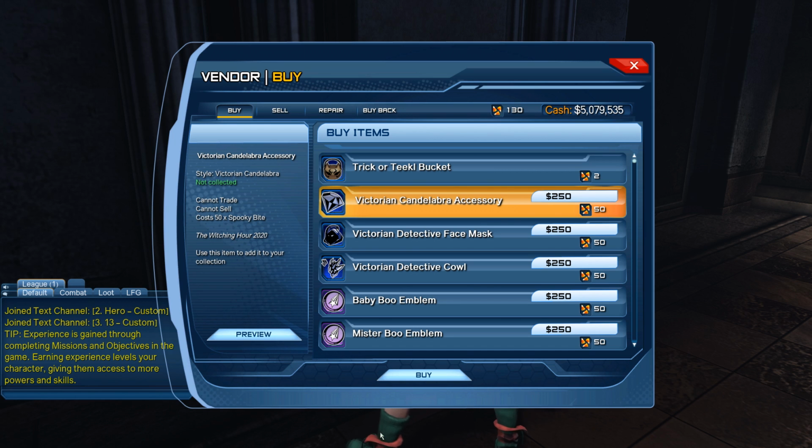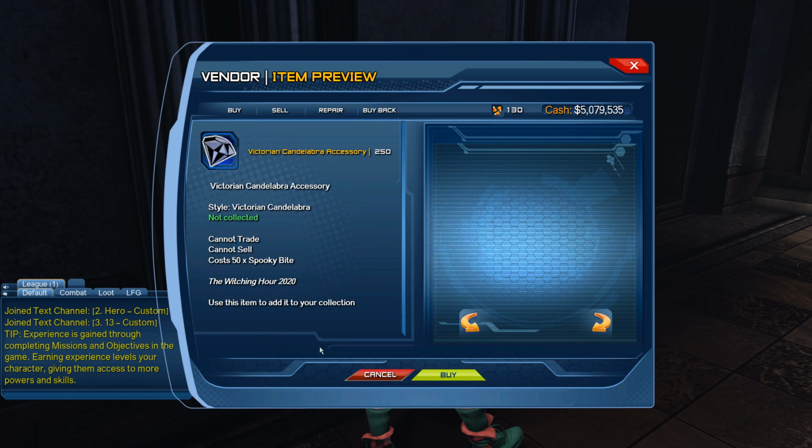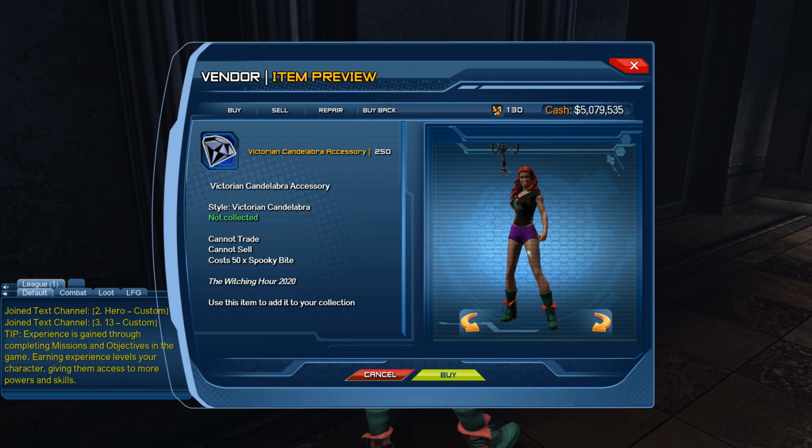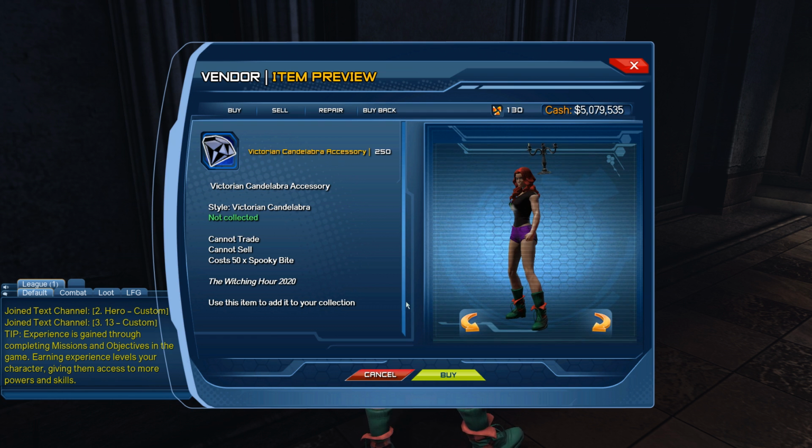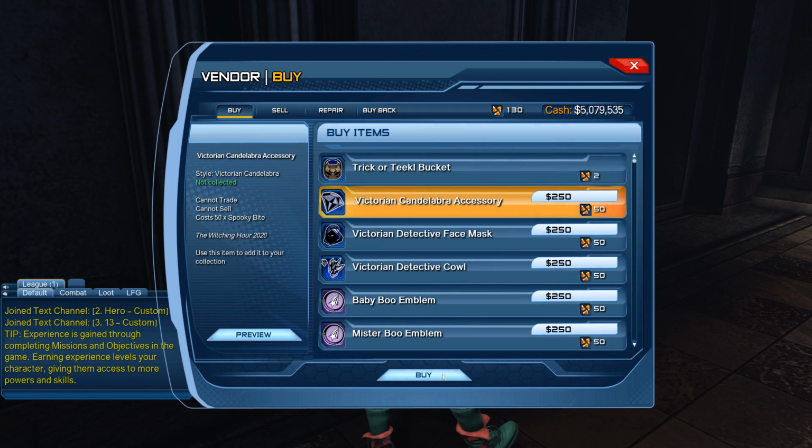So next up we're going to be checking the Victorian Candle Bra accessory. This is going to cost you 50 spooky bites, and it doesn't include any feat towards the Halloween seasonal event. So we're just going to buy it and show you what this accessory looks like, just in case you decide to get this item. So let's quickly preview this item in the vendor and then purchase it. It's a bit cut off at the top when you preview it from the vendor. So let's go and buy it, and then we'll equip it and check it out.